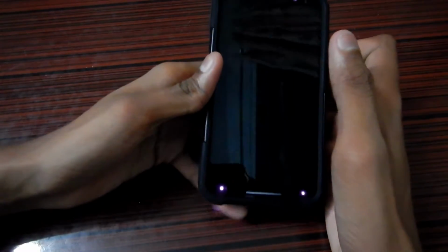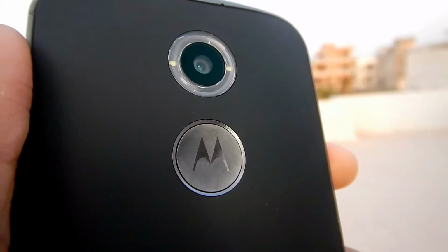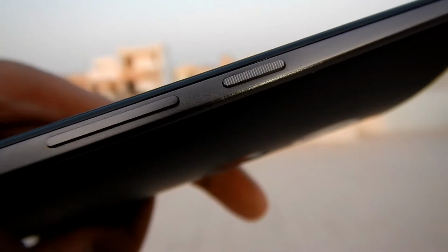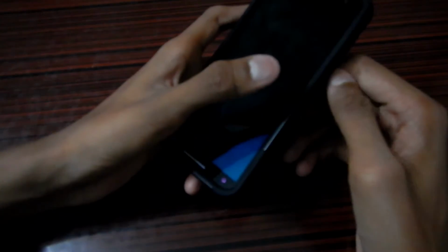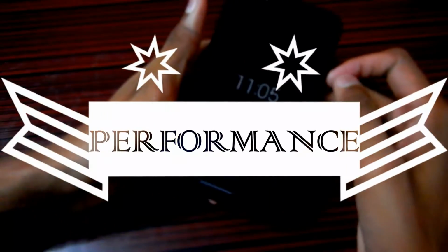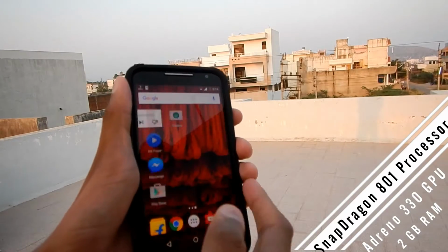I actually purchased it from Amazon, and it has a ring flash at the back. You can see that, and I strongly recommend that you put on a case because I've seen many Flipkart reviews saying that the display is really very expensive if shattered. This phone weighs 144 grams. It actually has a 2300 mAh battery. It also has NFC.